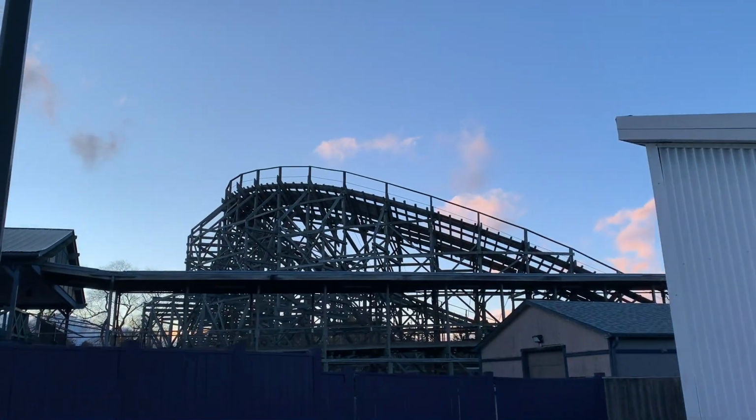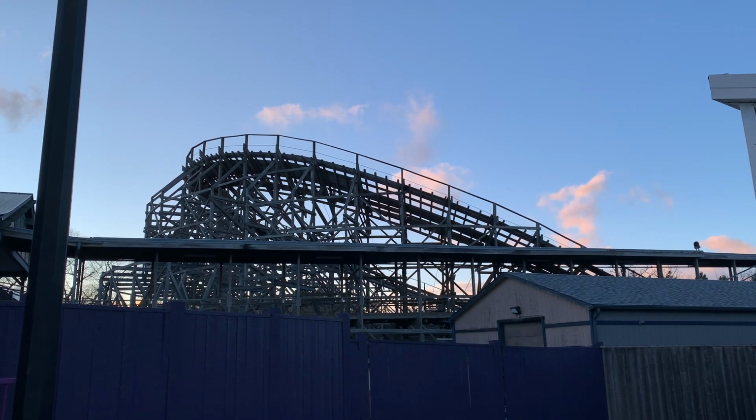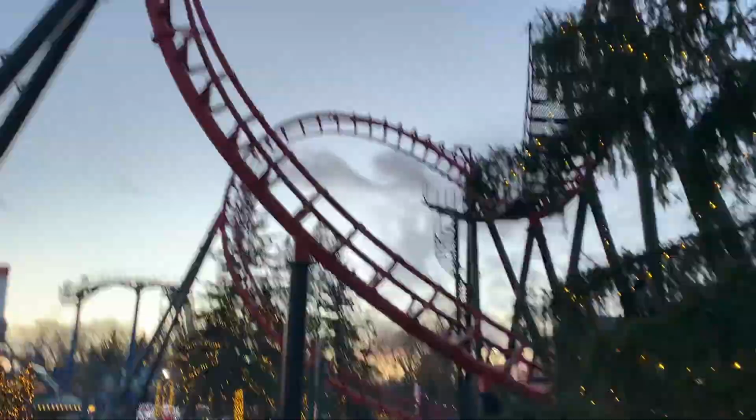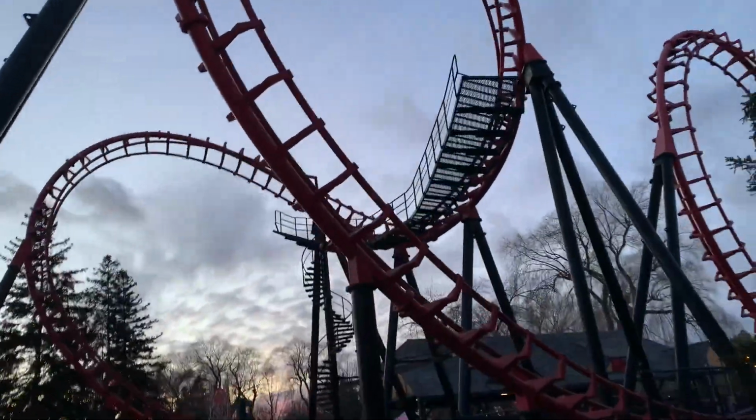And I hope the new tracks on Wild Beast make it better. I really hope so. There's the entrance to Wild Beast. I'm excited to see how it's gonna do with the new track. Over here is the Bat, the park's Vekoma Boomerang.